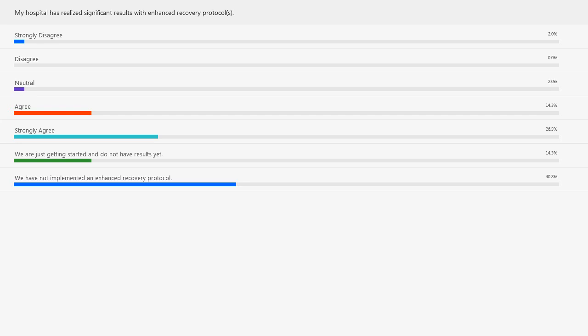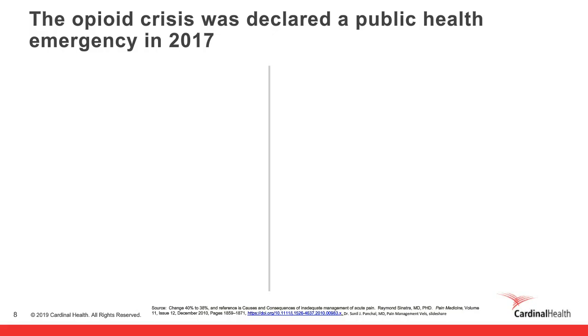As you saw in the hospital implementation results, the impact of optimizing pain management definitely leads to a reduction in opioid use. Pain management is an important aspect of enhanced recovery, as you've now heard, so I want to spend a little more time here. While Europe adopted enhanced recovery protocols rapidly, the United States has really just bought into them within the last 3 to 5 years.